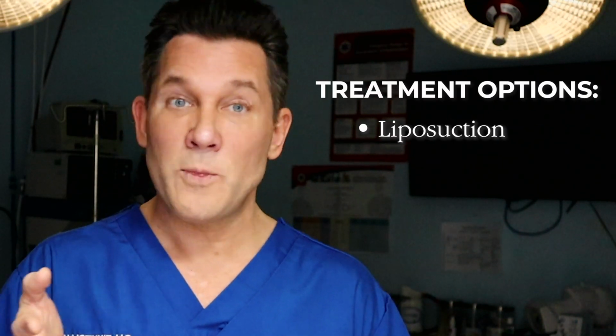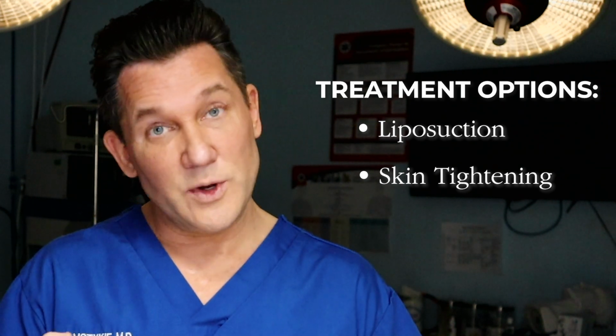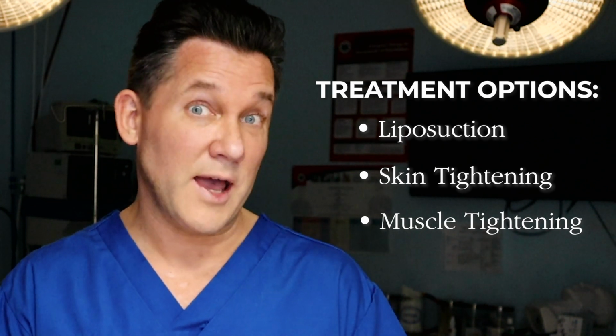Now, the first part I mentioned was skin as well, so there are ways that you can combine all of these things together. You can do liposuction to get the double chin away, you can do skin tightening afterwards to get that skin to tighten up, and then there are ways you can also tighten the muscles. So you can combine all three depending on what you need. If you have a skin problem, muscle problem, and a fat problem, we combine all three.